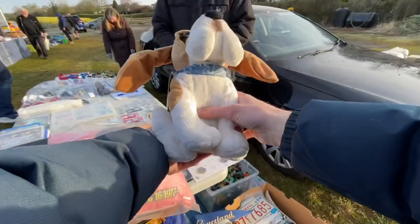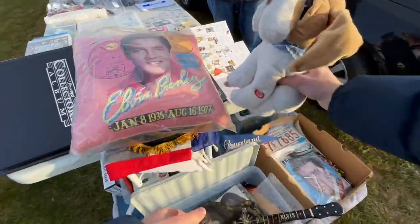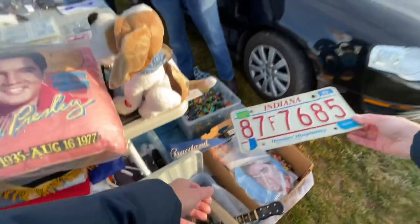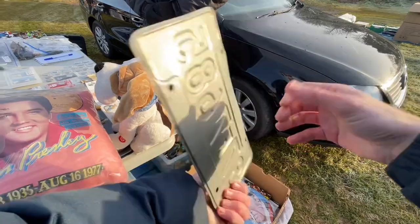He was a completist. It was obviously related, was it? I assume that must have been a number plate that was relevant to Elvis in some way or another.